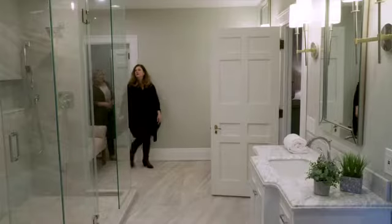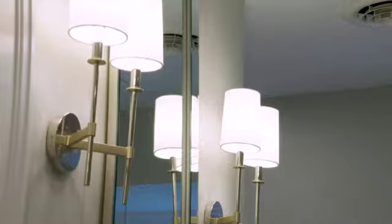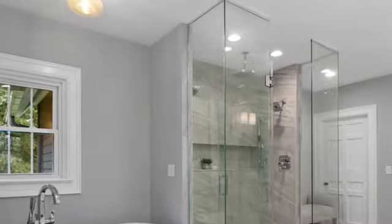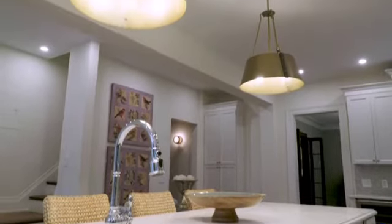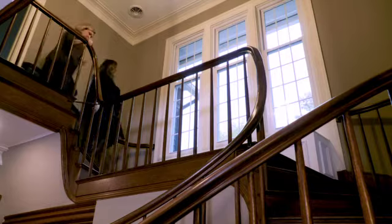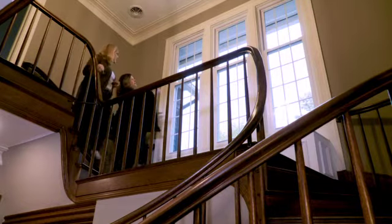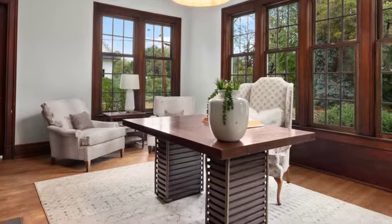3. Details matter. Hardware and lighting are the jewelry of the house. Mixtures of warm and cool metals are fresh and make great statements when paired together. 4. Windows make the design world go round. Let the light shine in. Natural light makes the house smile and happiness grow.